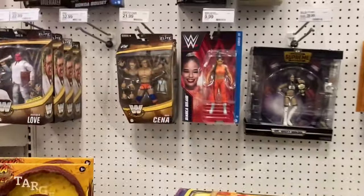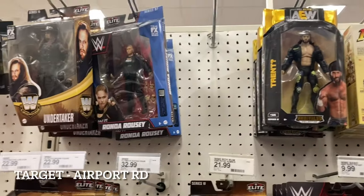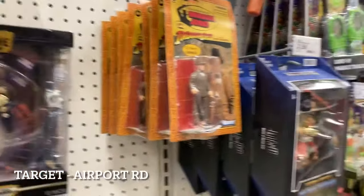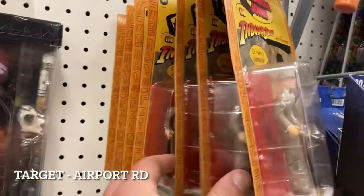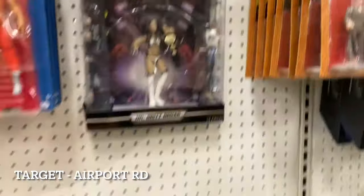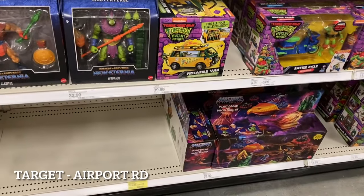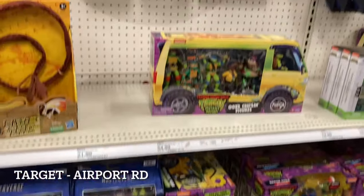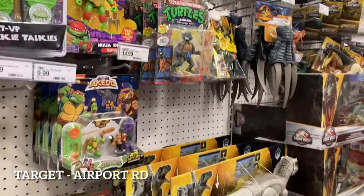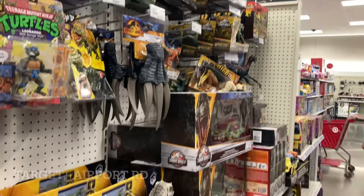All right, so we put Cena back on the peg since he is a free figure, apparently. But yeah, how many Undertakers are there, six packs? 14. 14 Undertakers here. That's an exclusive here, I think. So I guess that one you're gonna have a lot of, but there's the Indies, still sitting there waiting for clearance. Down below, we saw Whiplash, Clawful, Point, Dread, Talon, Fighter, and Turtle stuff down here. Jurassic Jester section. It's time to go elsewhere, find another store.